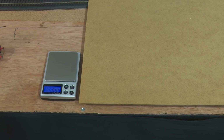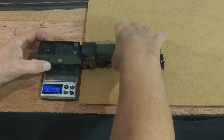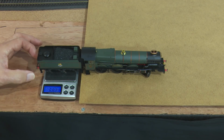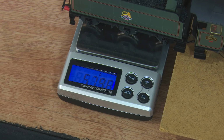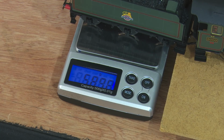Okay, enough of the diesel, let's move on to the steam. Now it always struck me that the tender seems very light, so what I thought the easiest thing to do was, before we kick off, we'll just weigh the tender and see what it comes in at before we start to fit anything else. Just trying to keep the weight off it, and it's coming in at about 58 grams.